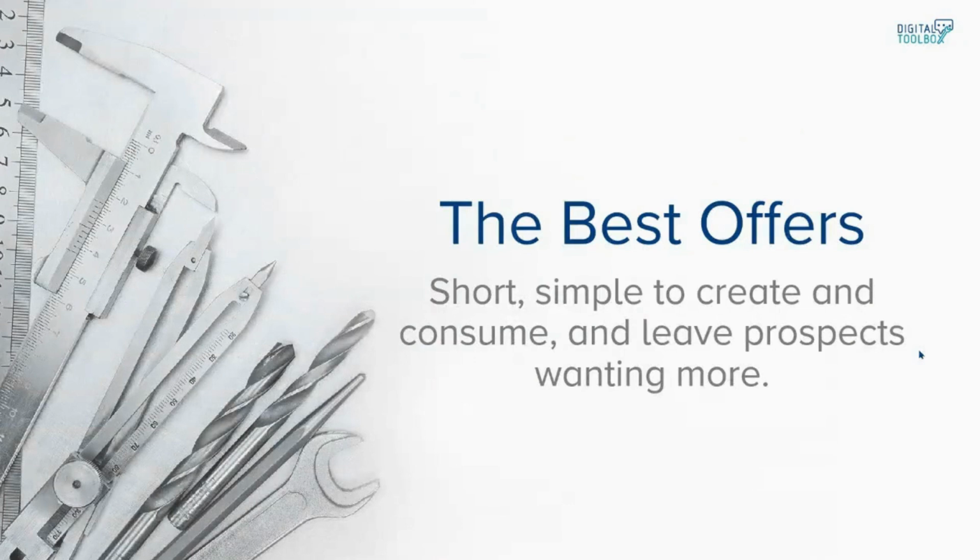In almost every instance, the best offer is short, simple to create, which is good for you, simple to consume, which is good for the customer. And it leaves prospects wanting more.